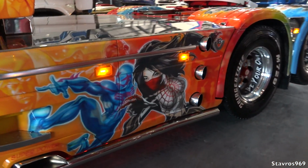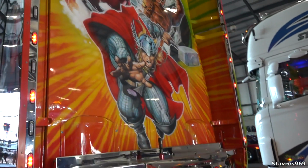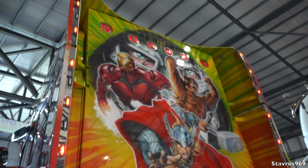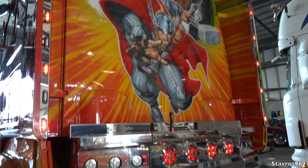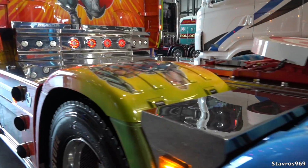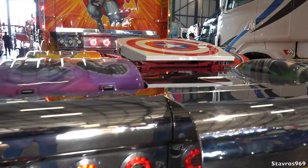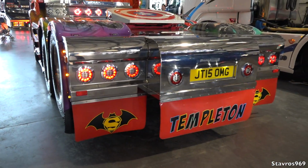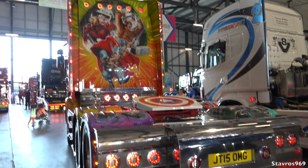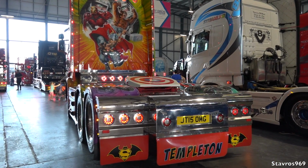Unbelievable. Spider-Man. And at the back here, more superheroes. Oh yeah, I can't wait till he gets this truck outside and we have a look at it with the sun shining on it. But yeah, it's a 2015 R730. That is your winning truck.